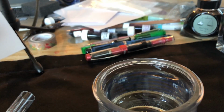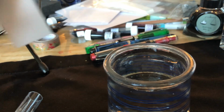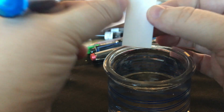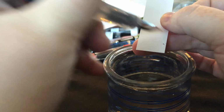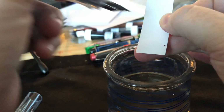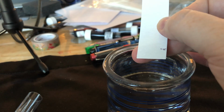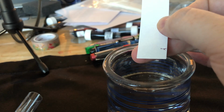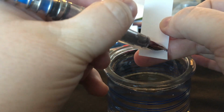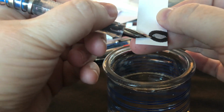A giant mess behind. Oh, and I'll show you the chromatography from yesterday. So, oops, come on. Ooh, hello. That is not what I wanted to do, but that is what happened.